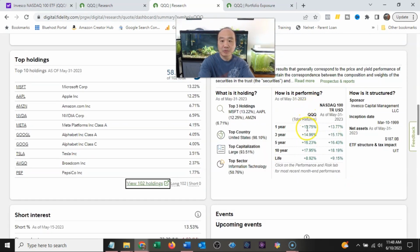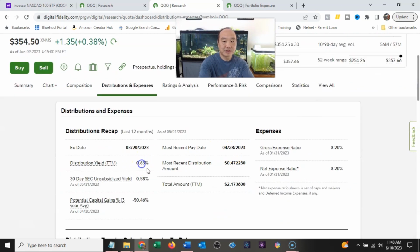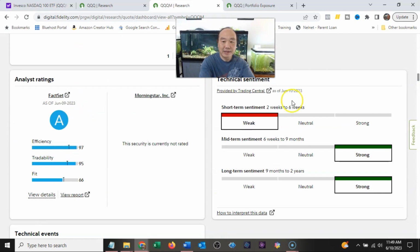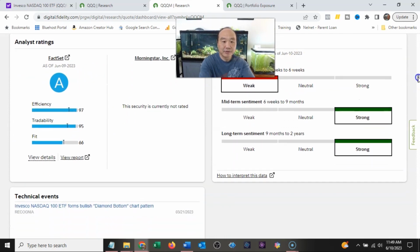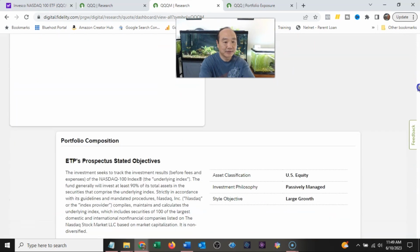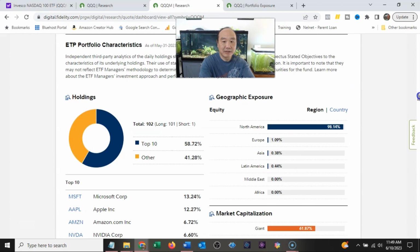So the performance: 1 year 13%, 3 years 14%, 5 years 16%, 10 year 17%, life of 9%. Not too bad, right? Distribution yield 0.63, so a little bit of distribution, not a big deal. Analyst rating is an A, which is really good, but we don't really care about the analyst rating. We really don't care about technical indicators.